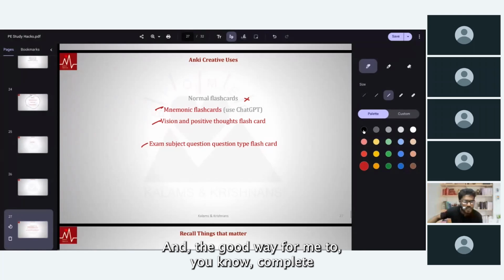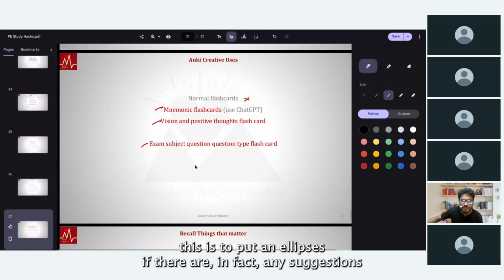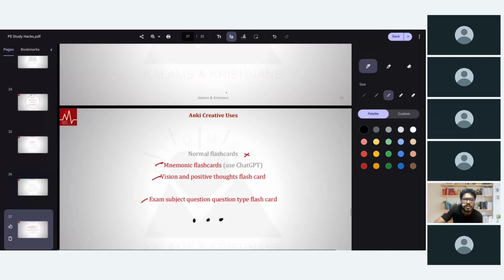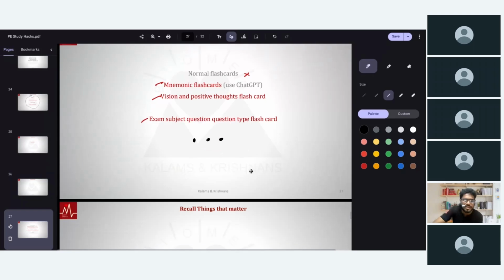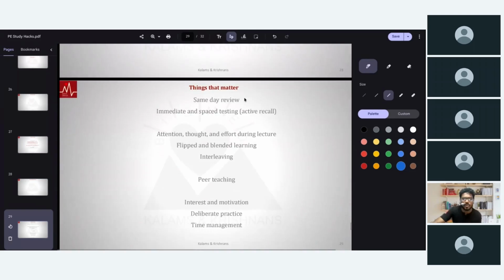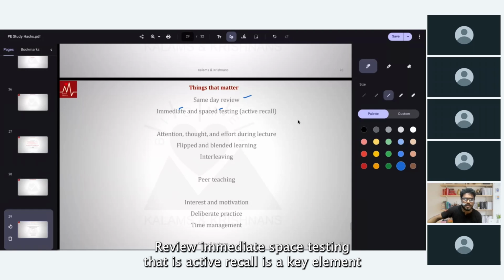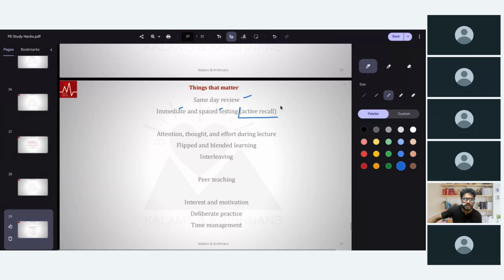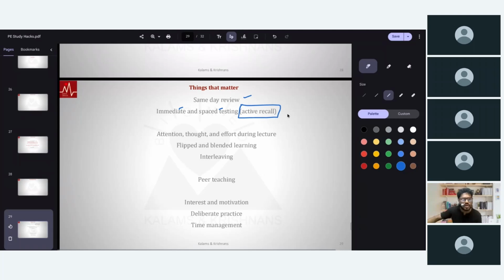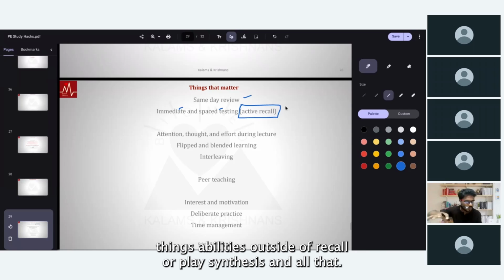And the good way for me to complete this is to put an ellipsis. If there are, in fact, any suggestions that you suddenly thought, any creative uses of Anki or a flashcard, let me know. Recall things that matter, because I'm running short of time. They review immediate spaced testing. That is, active recall is a key element.